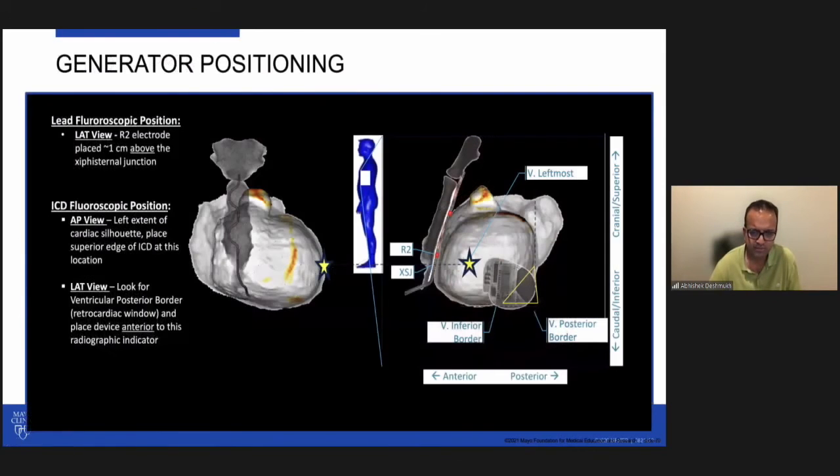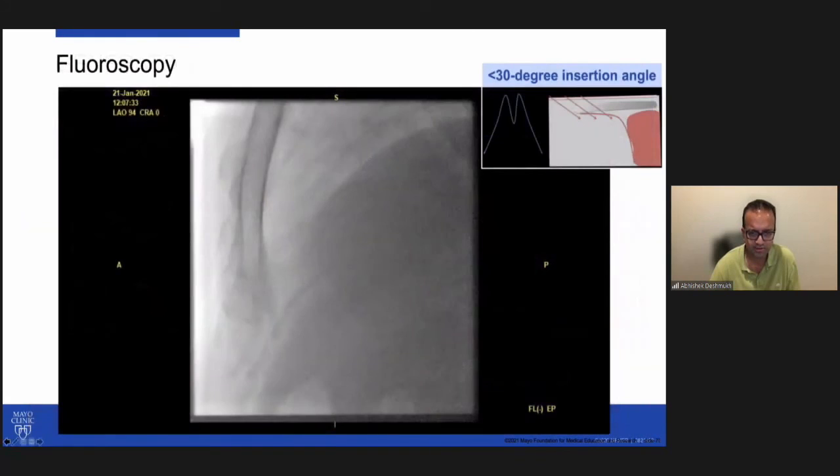Again, fluoroscopy helps before even implanting the devices. And key thing would be to look at both a lateral view and an AP view to understand the cardiac silhouette and understand how the retrosternal space is going to look like, where the can is going to be. So at least we know that we will have a good defibrillation vector when we are shocking in this particular direction. So this is from our case here.